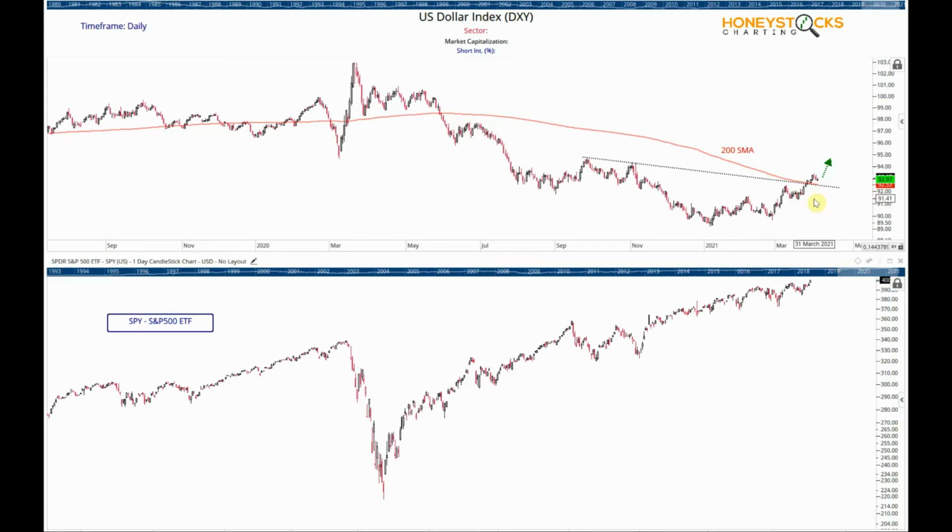And the question I have at the moment, I think, is, well, if we've got a ripping dollar, given the inverse correlation, as we can see with the charts, what would that mean for the S&P 500? I don't really know the answer to that. I think the thing about correlations is they can come unstuck at any time.